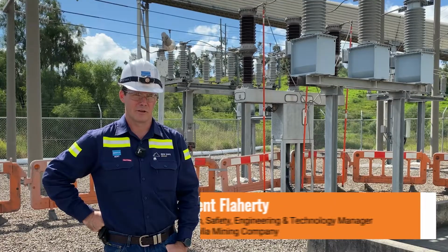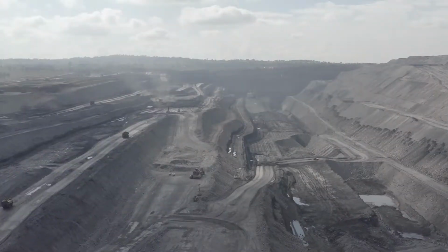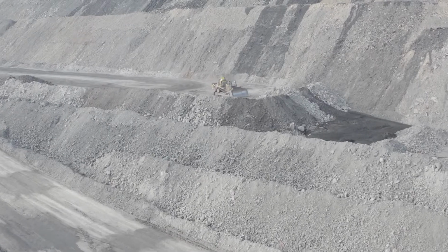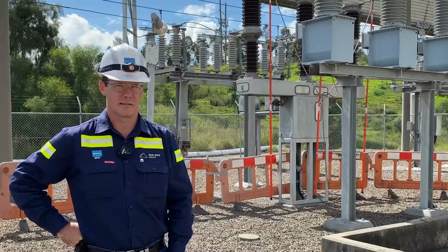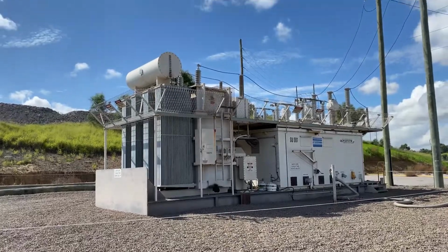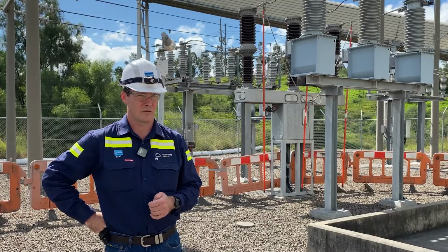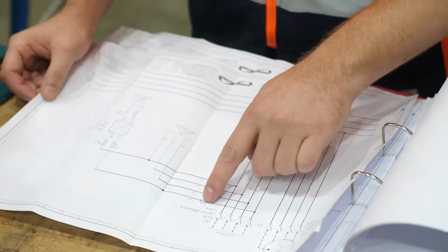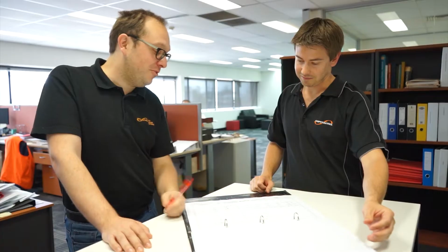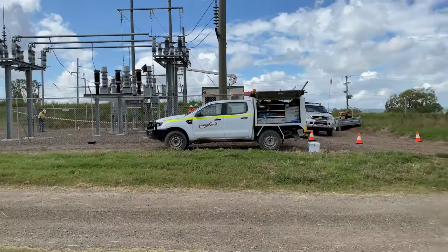Bengalla and Ampcontrol have had a relationship, I guess, for a couple of decades now. From the very start of Bengalla, we've worked with Ampcontrol, and that's been through various installations as well as using Ampcontrol's products. We use Ampcontrol's technologies in protection, we use them in an engineering space with design, and we also use Ampcontrol with installations as well as maintenance on our equipment.